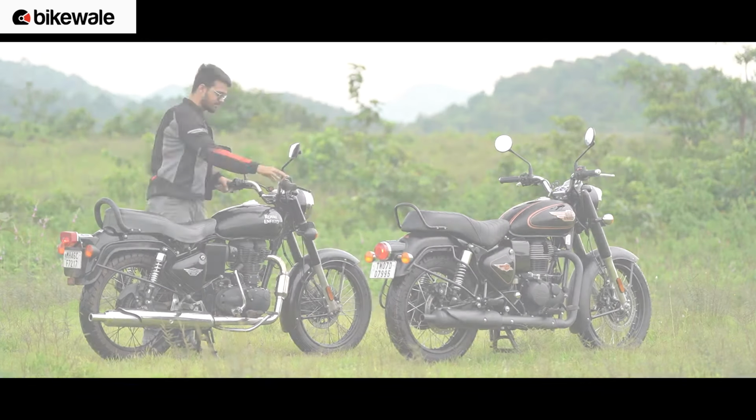Now speaking of engine sound, in the first ride review of the new Bullet 350, we cranked up both the older and newer Bullet back to back for you to listen to their exhaust notes and decide for yourself which one you like more. Now to remind you, let's play that footage once more.